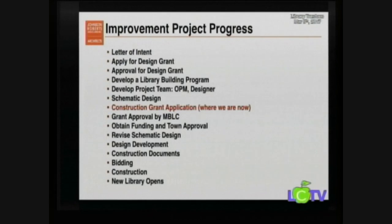And actually, the schematic design continues on after you get your grant. So that red line right there, construction grant application, that's where we are right now. Your grant has been submitted. We're still in the middle of schematic design, so things are still in flux. You're not obligated to maintain the design as it was included in your grant application. You can change it. They actually encourage you to.